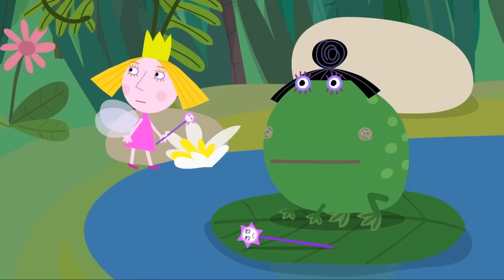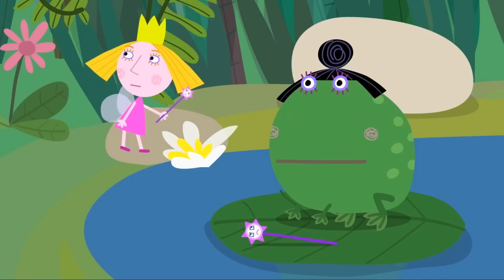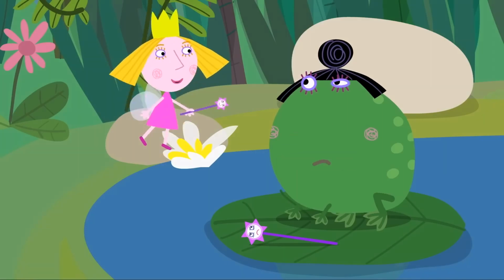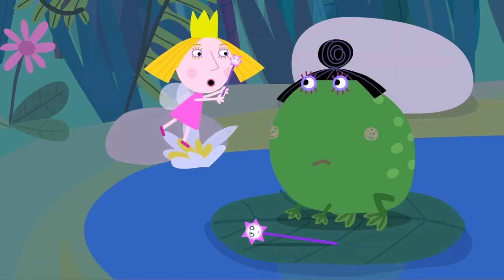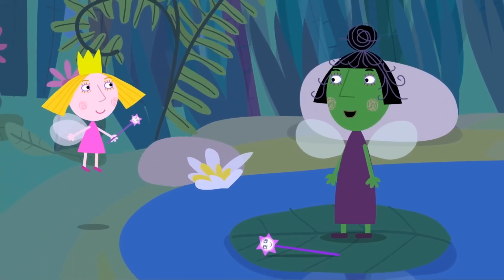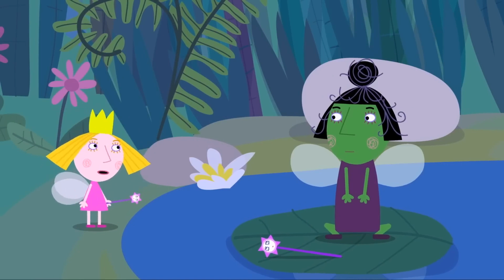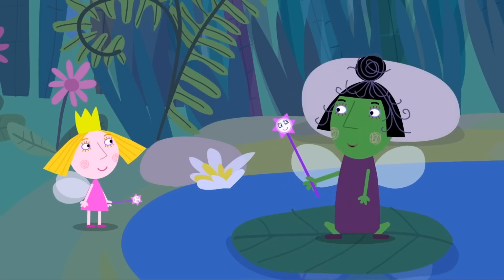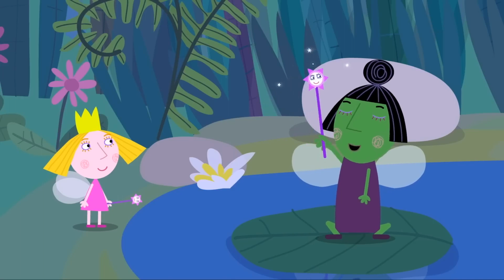I'm not sure what spell to use. I'm sure Nanny Plum would want you to just have a go anyway. Okay, I'll try this. Abracazary, frog to fairy. Oh, it worked. Oh, thank you, Holly. Oops, sorry, Nanny. You did very well, Holly. But you shook your wand a bit too hard. Abracazary, frog to fairy.